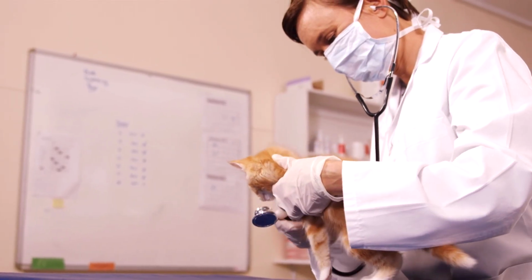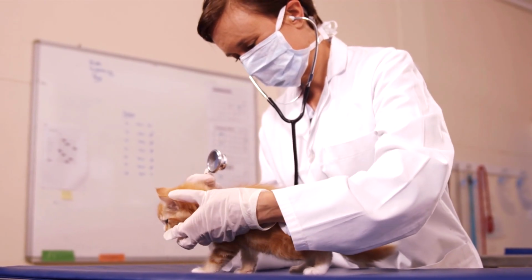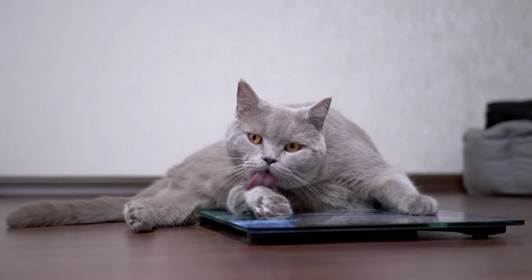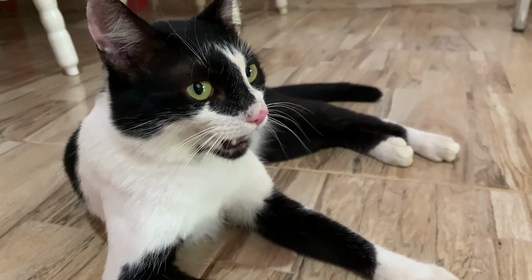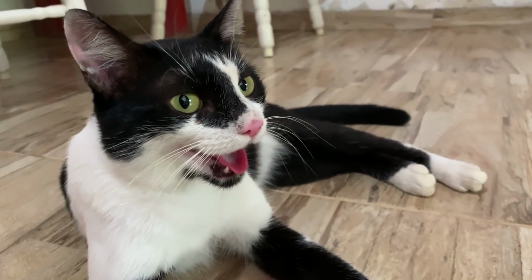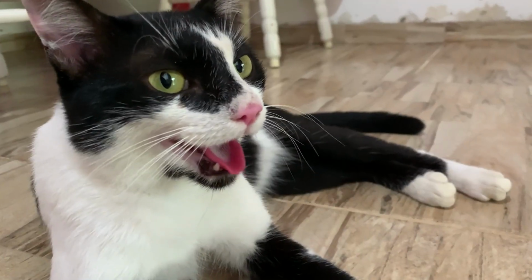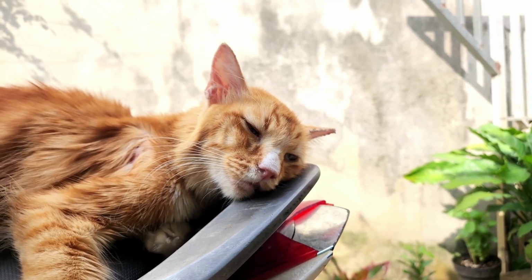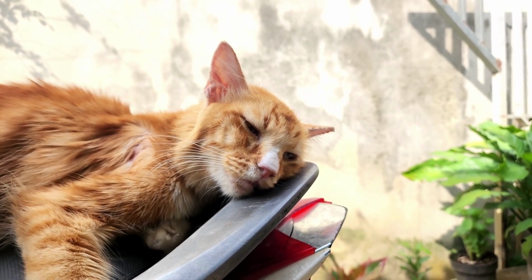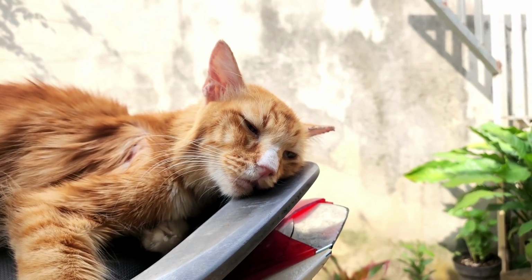But there are some signs to watch for that might indicate your cat is suffering from FIV. These include weight loss. If your cat starts losing weight despite eating regularly, it might be a sign their immune system is being compromised. Lethargy. FIV can make your cat feel tired all the time. If your usually energetic kitty starts acting sluggish, it could be related to FIV. Frequent infections. Cats with FIV tend to develop more infections, especially in their mouth, gums, or respiratory system. If you notice your cat has ongoing health issues, it might be a sign.